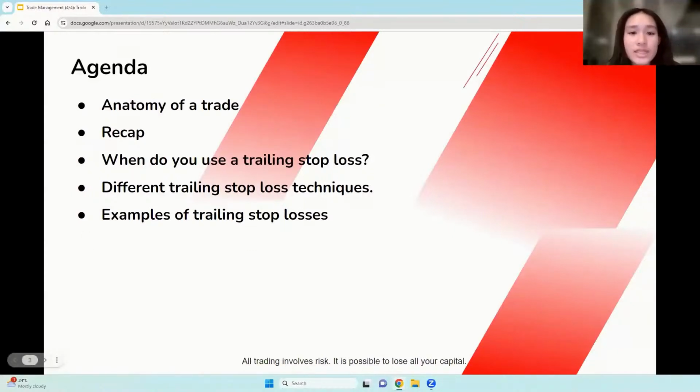So here's our agenda for today. We will firstly talk about the anatomy of a trade, followed by some recap of last week and the previous week's information, some trade management techniques, just a really brief recap on those. And then we'll jump straight into this week's trailing stop loss techniques, and we'll look at some examples of them as well. And if we have time at the end, we'll also go through a couple of live analysis charts. So feel free to pop into the chat if you have any questions or any requests for any charts that you guys would like to see.